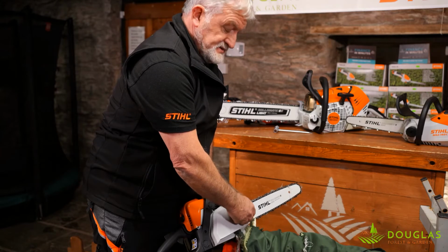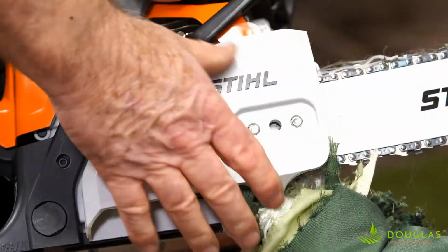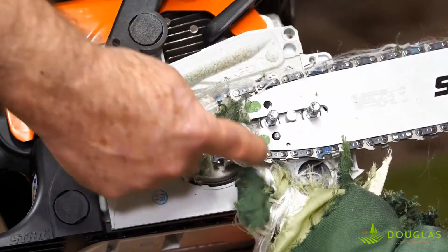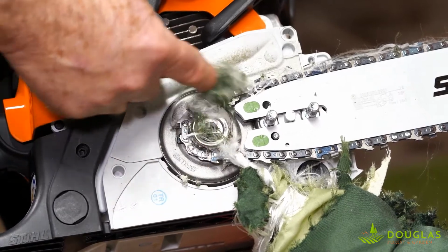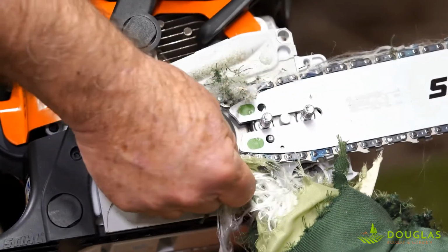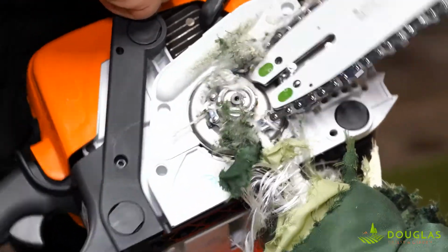Removing the side cover just to see what kind of mess we have to look at. Cover off. Wow. So what it's done is pull these fibres out. It's wrapped itself around the clutch because the blade has dragged this in, wrapped it around the clutch. And what it did then, it shut down the engine.